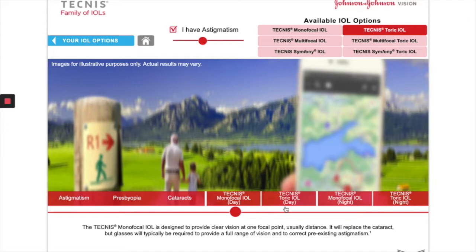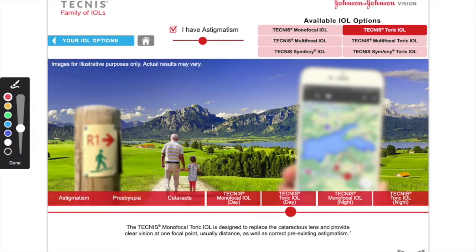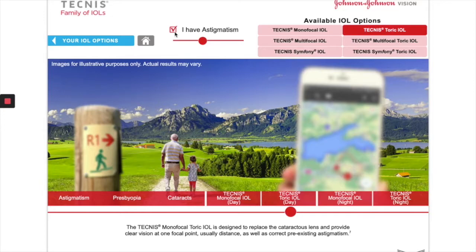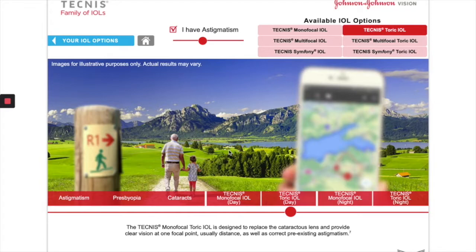Now, if we correct you with a special lens, a toric lens, an astigmatic corrective lens that corrects your astigmatism, this is how it would look. So you would end up with a good, crisp distance vision. However, the intermediate and near would again be blurry, so you would need reading glasses or bifocals of some sort to be able to see up close. But again, for driving, walking around, you're going to have a nice, crisp vision. Compare this with a scenario where you have astigmatism and you do not put in astigmatic corrective lenses. This is how you're going to end up. But if you do use the astigmatic corrective lenses or toric lenses, your distance will be much, much more crisp.